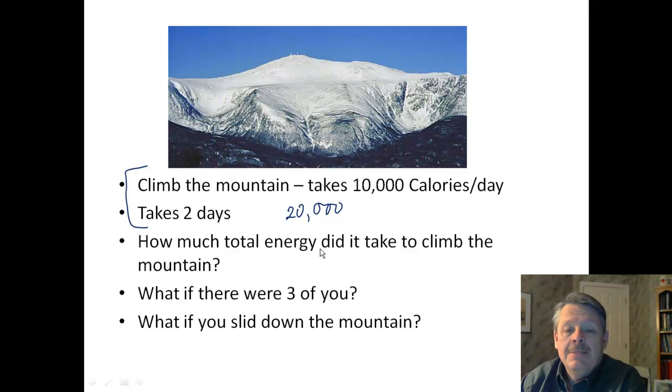Okay, that's pretty easy. And 20,000 calories. How about if there were 3 of you? So it took 3 of you, 2 days each, to climb the mountain. So how many calories would that be total? Well, obviously that would be 20,000 per person, but I now have 3 people, so that would be 60,000 calories.